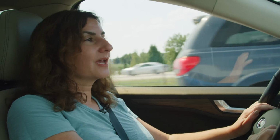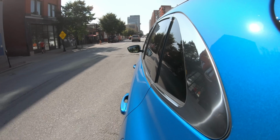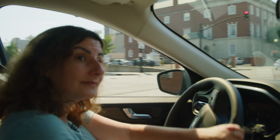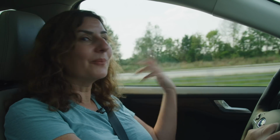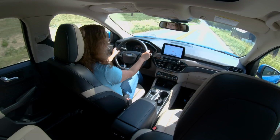If you've read up on the Escape at all, you might have seen a reference to high-strength steel. And the reason why that matters is if you have a stronger material, you can use less of it. And the way that that is shown in the Escape is in how thin these pillars are. If they're thinner, you can see around them more. They're not blocking as much of your view. So the visibility is great in the Escape, and that's something that they really tried to do.